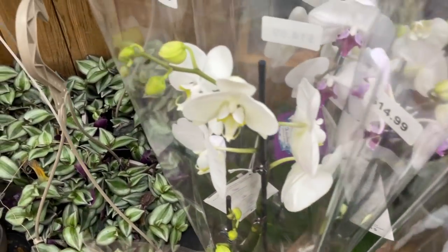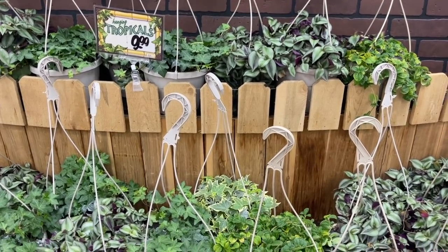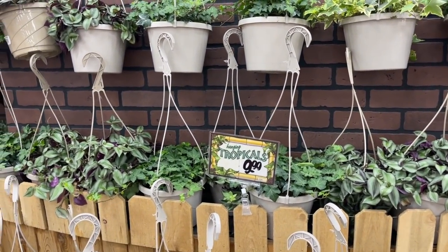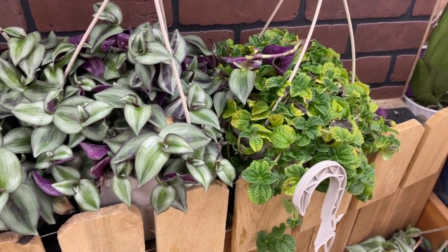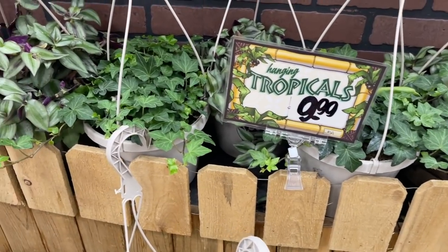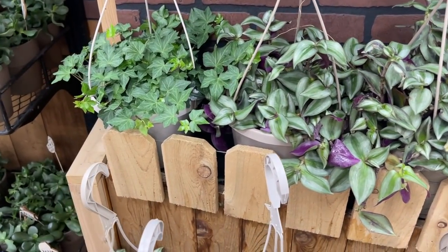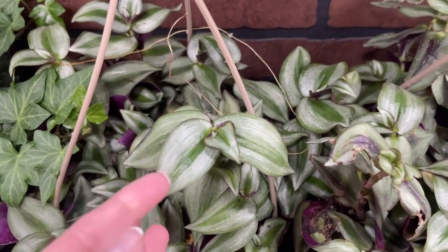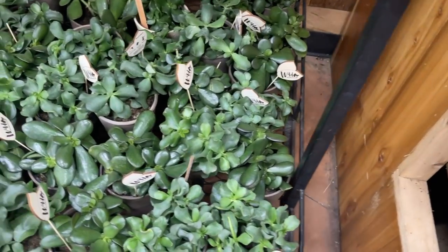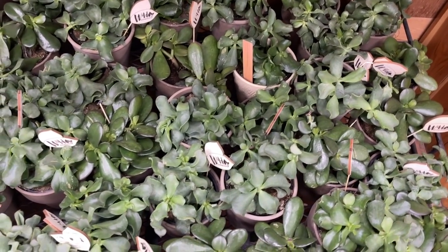Who doesn't love orchids? Then they did have a really nice assortment of hanging baskets. They were only $9.99, and a nice assortment. Like I said, they had ivy and this beautiful tradescantia with the purple, and they had what looked like a pilea as well. I just love these tradescantia leaves because they're so shimmery and sparkly, and they had a really nice assortment of succulents. There were a variety of jade.